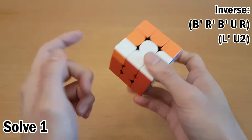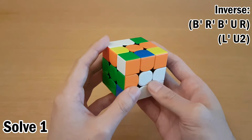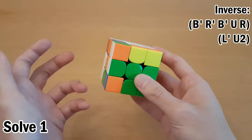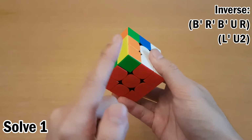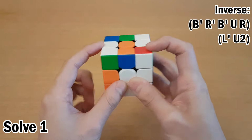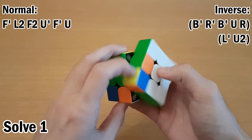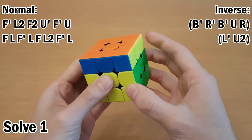Getting to F2L minus 1 usually takes somewhere around 15 moves. This was done in 7. This is insane. So there's also this pair here. Instead of inserting it, I switch back to the normal scramble. Here's the normal scramble. I use NIS to get here, so watch that if you want to know how. But anyway, here we have the same F2L minus 1, but the pair is different. And now we can pair these up like this and insert it with Sledgehammer. So now we have a Sune with a PLL skip.